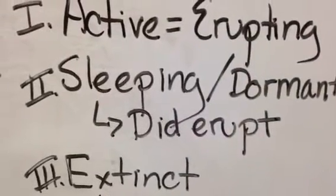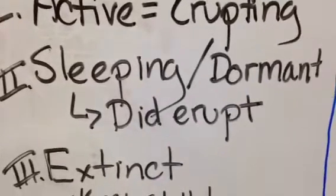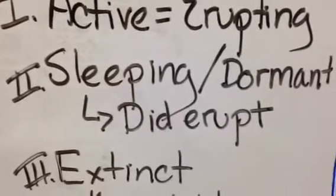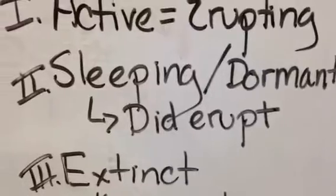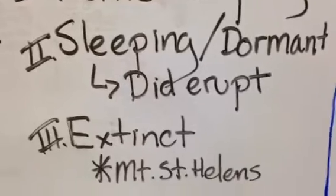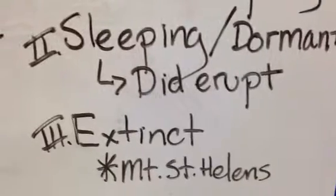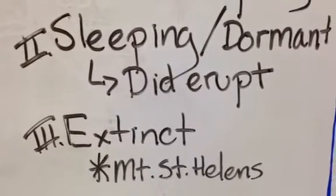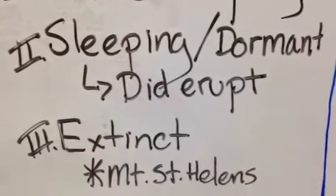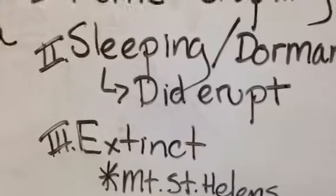Then we have the extinct. Now this is kind of funny. They'll call them extinct volcanoes. These are the ones that have erupted at some point, but it was so long ago they don't think it's going to erupt again. But you've got to be careful about this, because there are some volcanoes in recent history that were thought to be extinct, like Mount St. Helens, that turned out not to be. Mount St. Helens is a mountain in the U.S. that was thought to be an extinct volcano, and in the late 80s, it blew up. It just completely blew up. So people who lived there, gone. So you have to be very careful about this whole extinct classification.